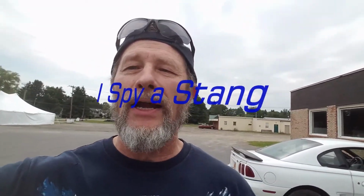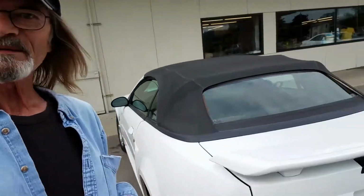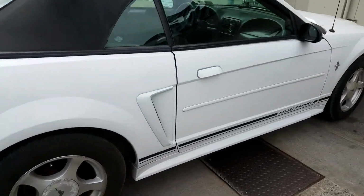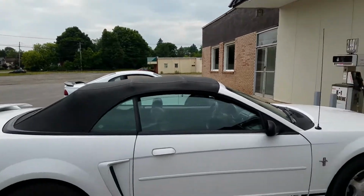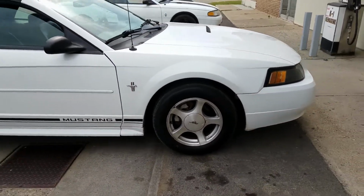This is I Spy a Stang, and I've come across the 2001. And I've also grabbed the owner. And you are? I'm Rick Smith. Rick Smith, and it's a 2001, and she is all original. And the beautiful thing is, it is a convertible with automatic, the 3.8.